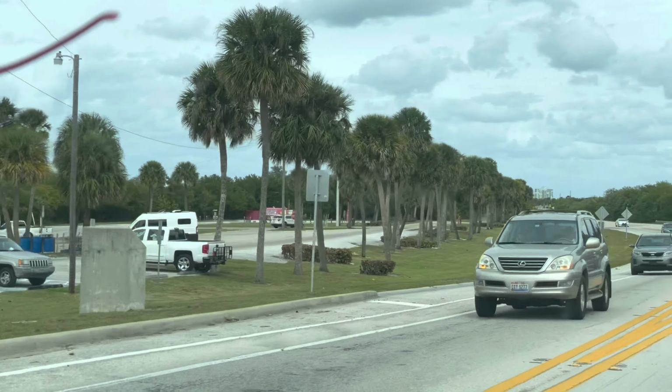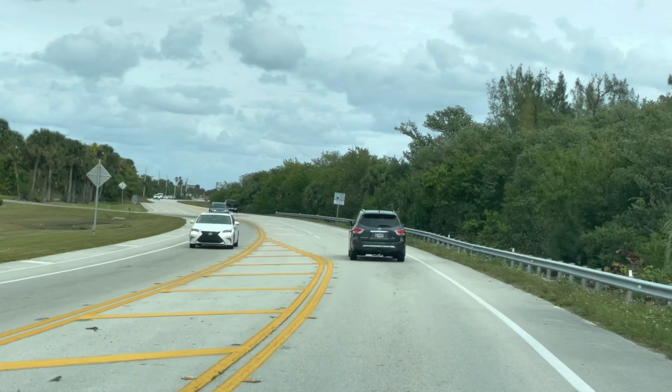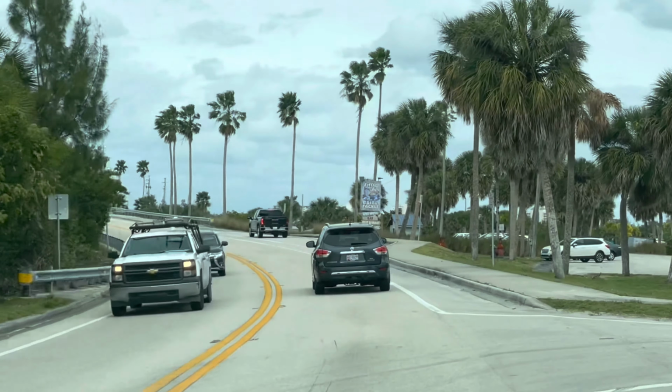Mostly I'm going to talk about the right side first and the left side second, but a little bit on each. So we're going to take a turn. We're going to go to the right. We're going to see Little Jim's Tackle Shop.